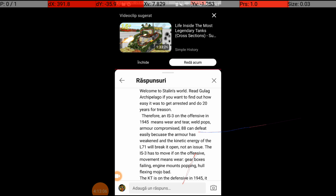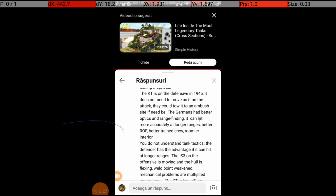Movement means wear, as that dude told you about the gun. So it gets loosened, so it is less precise. Gearbox failing, engine mounts popping, hull flexing, mojo bad. The King Tiger on the defensive, as I was in 45, not in 45, in my tournament, does not need to move as if on the attack. They could tow it to an ambush site if need be.